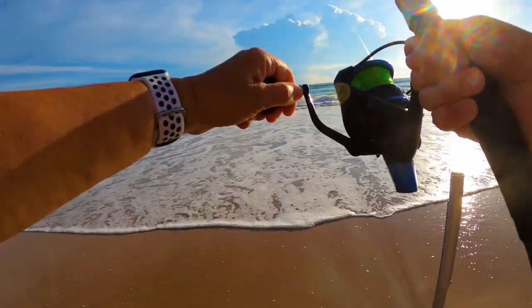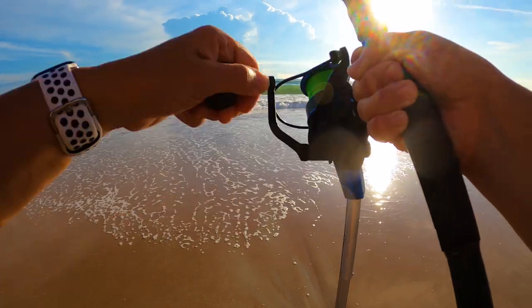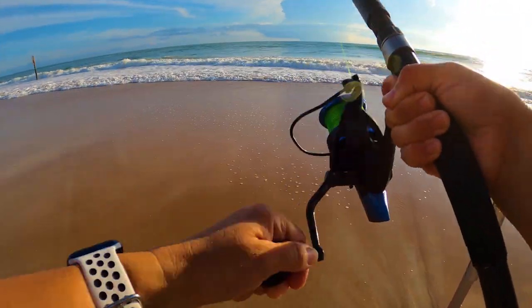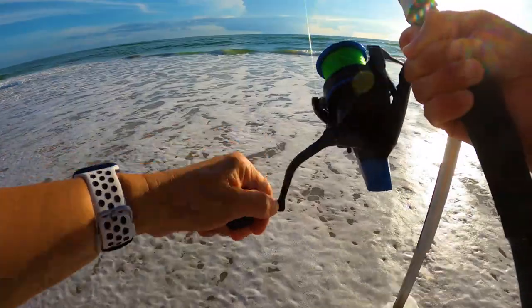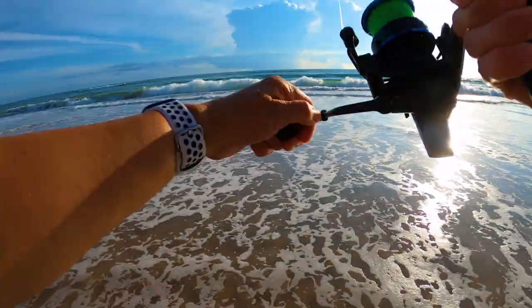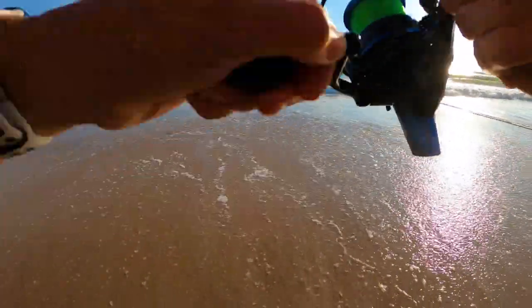I'm ready to move this and it got hit the second I stepped up to it. And my other rod is slack. I might have something there too. Let's see what we got here. This feels like it could be a good fish. In the past, sometimes that meant a baby whiting. But let's see what it is.